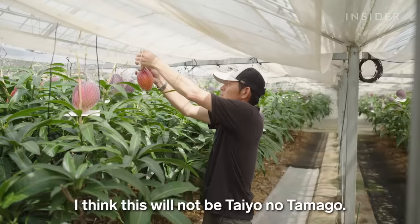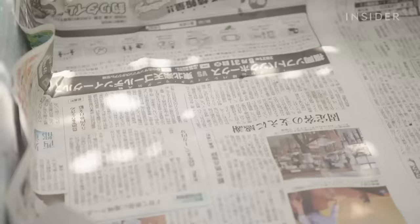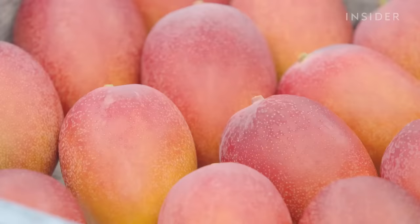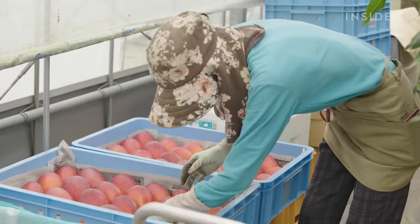Takuya has been growing mangoes for 16 years, a craft he learned from his father. This year, he grew 9,500 mangoes in his greenhouse. They're now ready to be inspected to see how many of them have earned the coveted Taiyo no Tamago title.